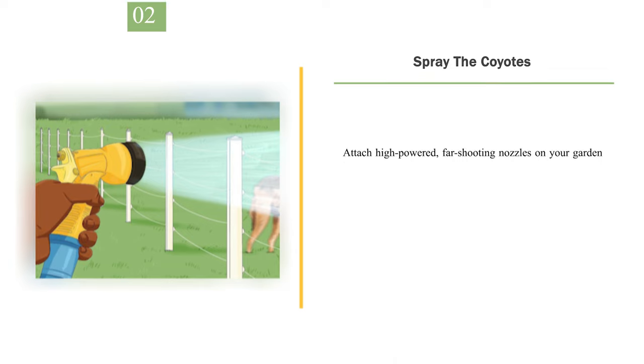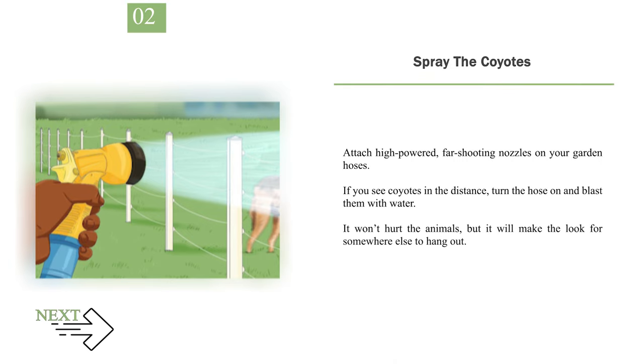Number 2. Spray the coyotes. Attach high-powered, far-shooting nozzles on your garden hoses. If you see coyotes in the distance, turn the hose on and blast them with water. It won't hurt the animals, but it will make them look for somewhere else to hang out.